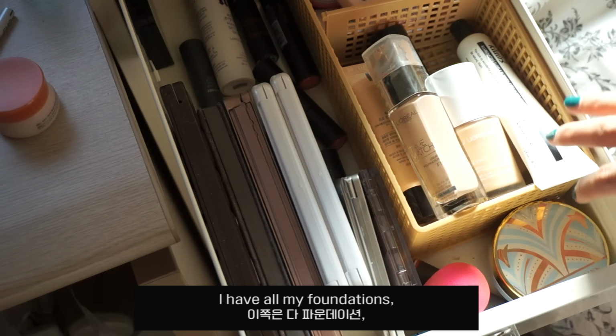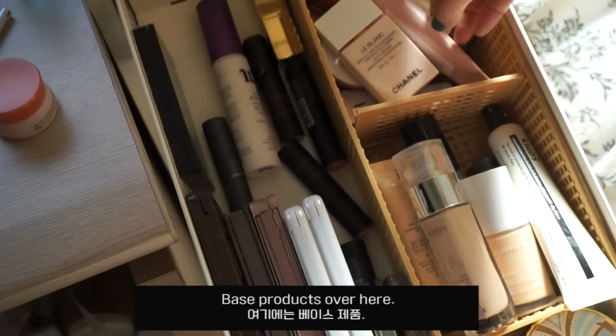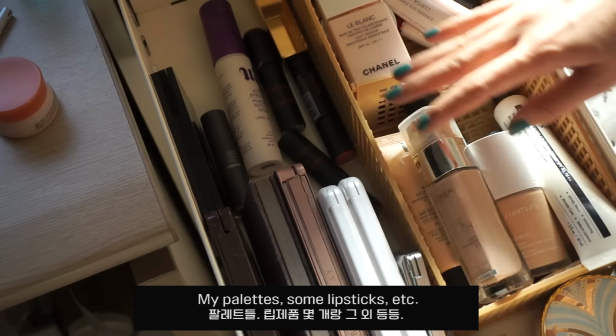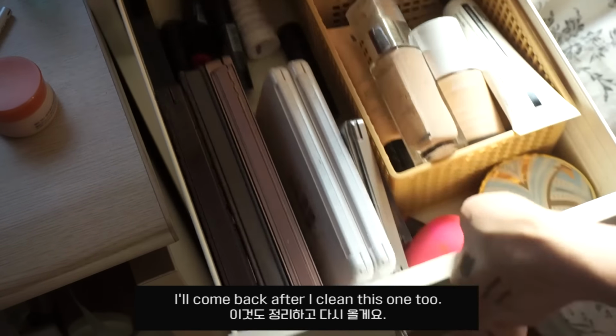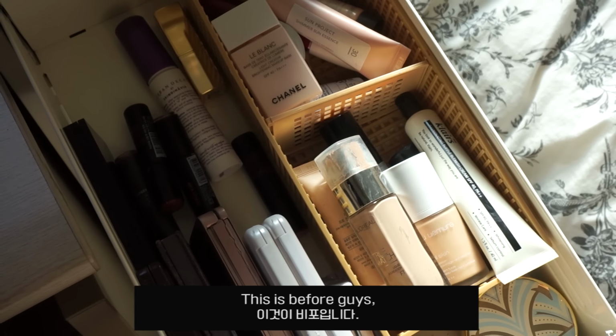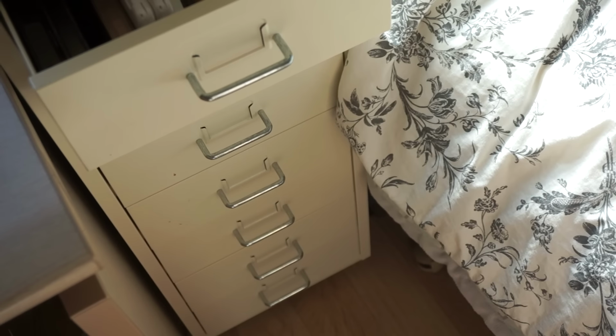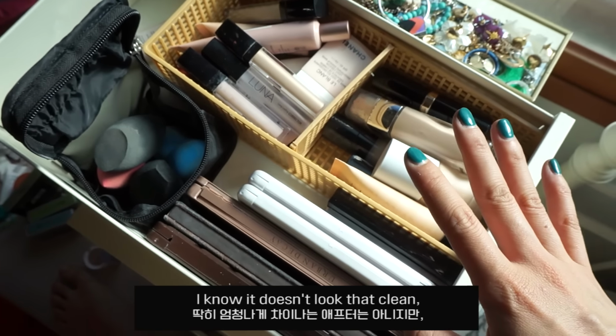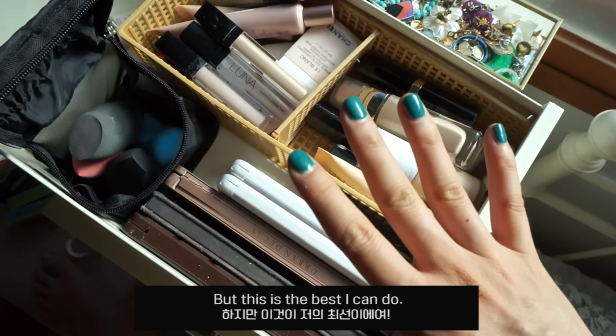I have all my foundation, and I have more base products over here, my palettes over here, some lipsticks. So I'll come back after I clean this one too. This is the before picture, guys. So here's how I cleaned it. I know it doesn't look that clean, but this is the best I can do.